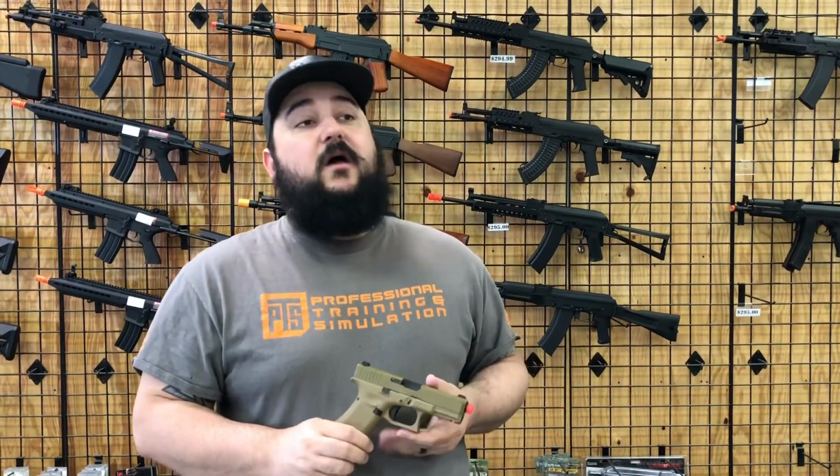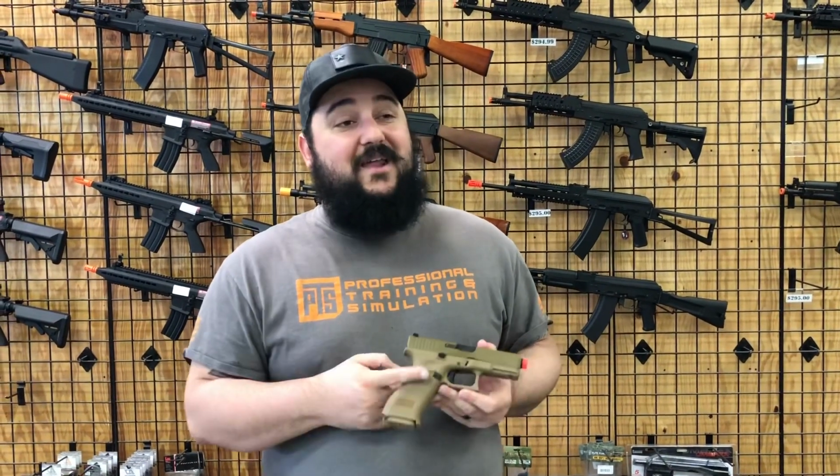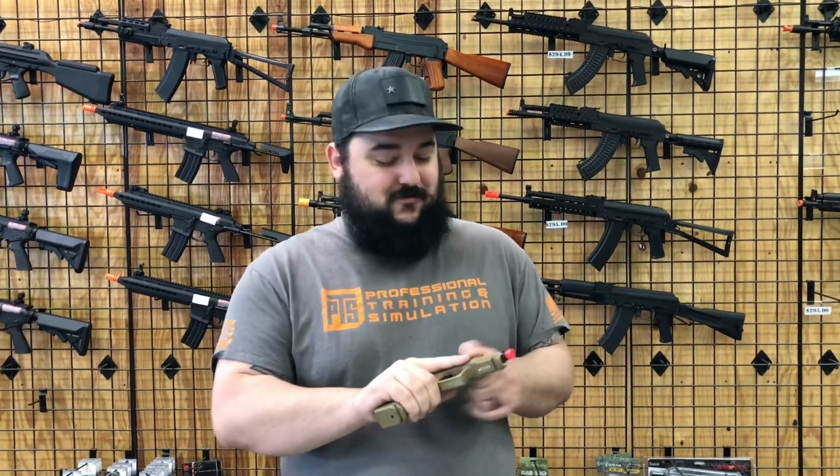So is there a full auto Glock? Yeah, actually there is. Now, it hasn't hit the market yet, but the internet and our friends at Elite Force have told us that eventually we're gonna get a Glock 18 here in the market in the US, and it'll be full auto, which is gonna be awesome because you know what's cooler than a semi-auto pistol? A full auto one. Yeah.